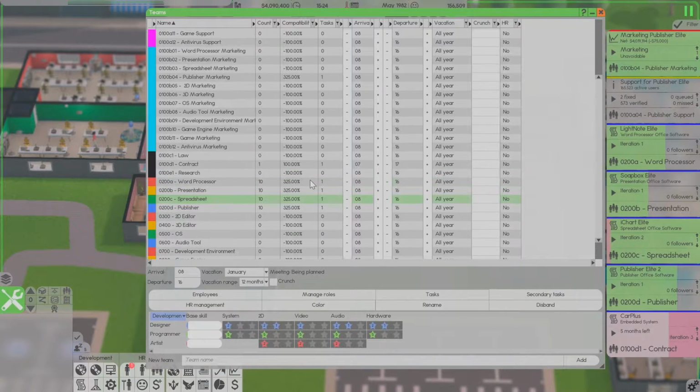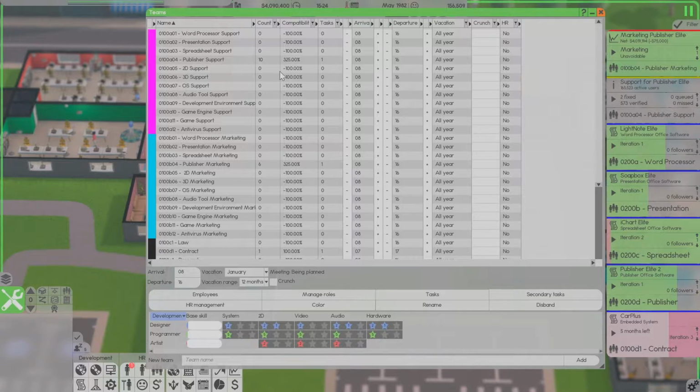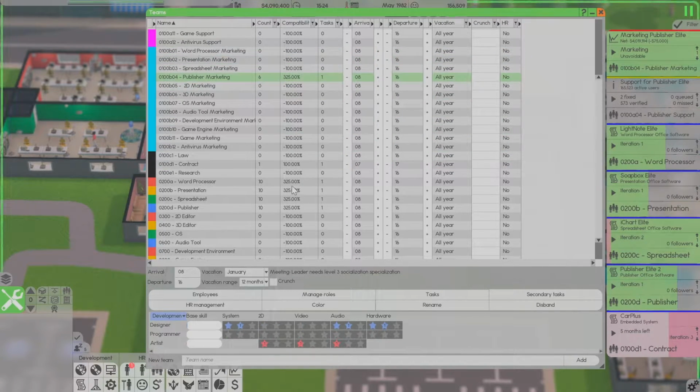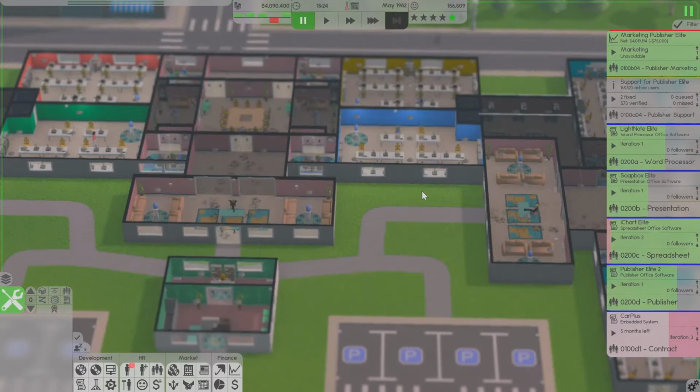What I've done here is I've hired, as you can see as well, and continued on with the 325% compatibility with all the team members. This is going to really increase productivity, as well as them being able to have a meeting every month, which is going to definitely help take care of social needs and stuff like that.